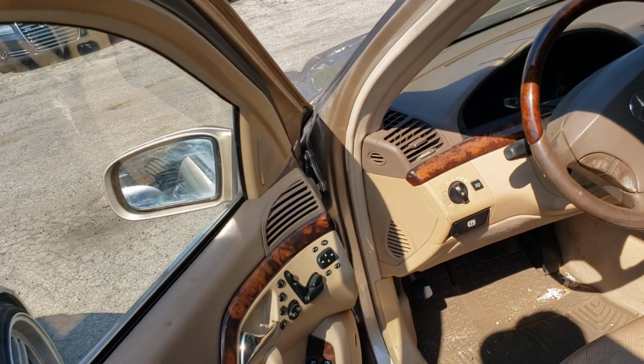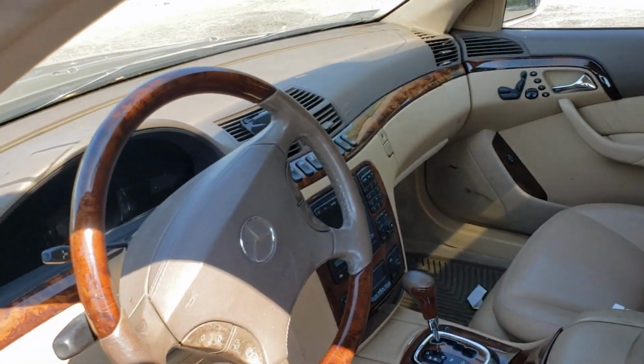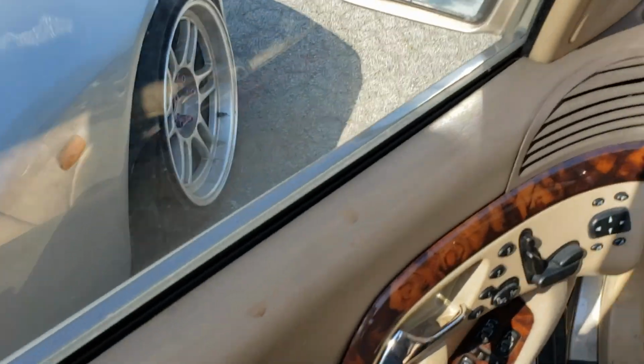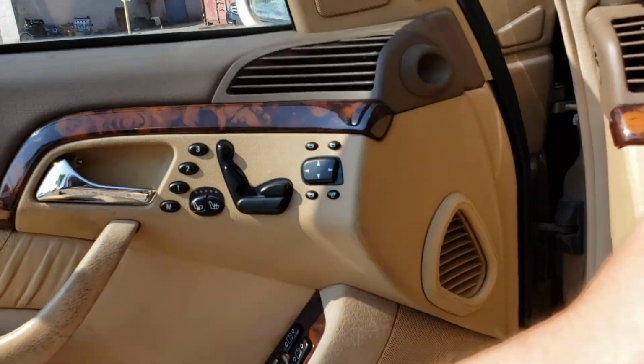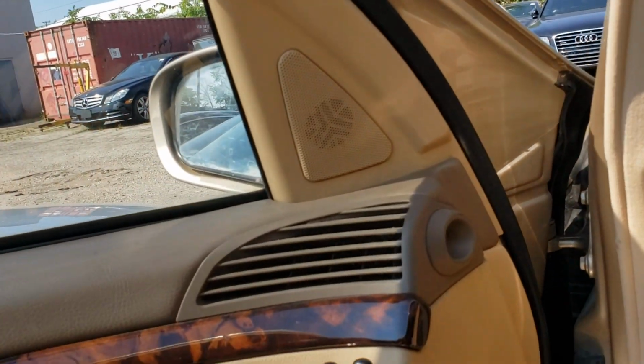So let's dive back to 02. Acres of wood, acres of leather. The seat is semi-destroyed. All right. But I'm going to dive in. Oh, hopefully I don't catch something in this car. So, what do we have?